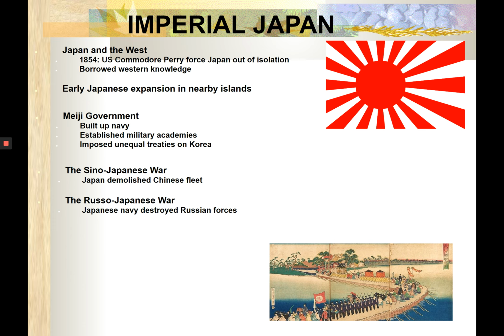The Sino-Japanese War was a war between Japan and China. And when rebellions break out in Korea, China sends in their army to restore order. And in response to this, Korea was at this time in a kind of tribute relationship with Japan. Japan sends in their army and declares war on China. And as a result, Japan pretty easily defeats China. And they force China to sign these unequal treaties that basically give Japan trade rights in China. And they force Korea to basically become now a Japanese tribute state.